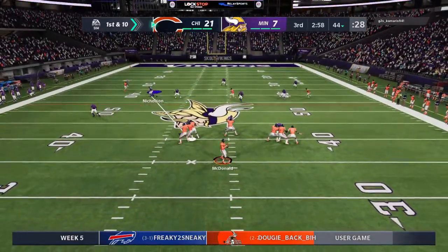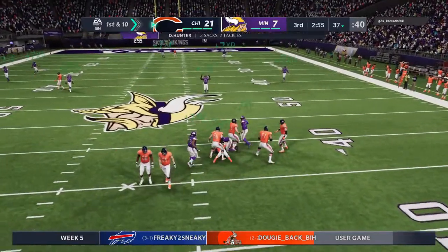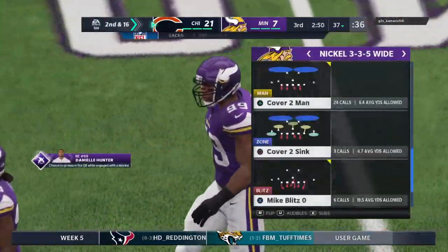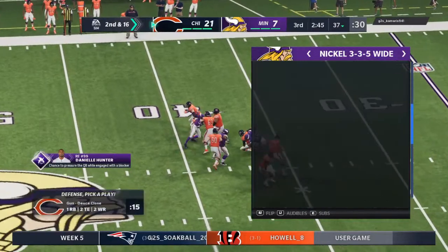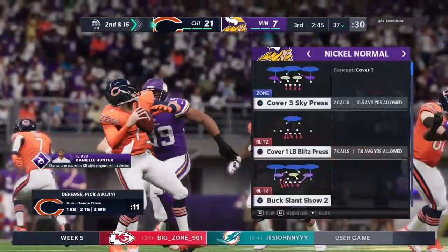Play action. It's McDonald. Take it away, and he's taken down. Daniil Hunter able to record his 5th sack of the season. Like how they've started the 3rd quarter here. They force a punt on the first drive, and after this sack, it looks like they'll be forcing another one as well. Absolutely. Maybe got their 2nd win coming out of the locker room.